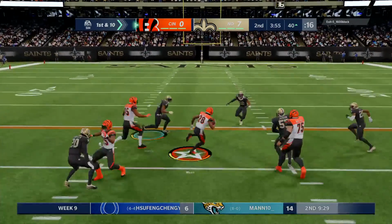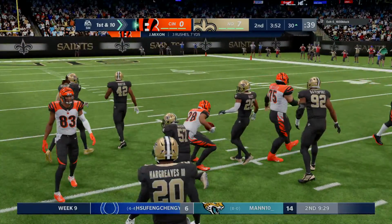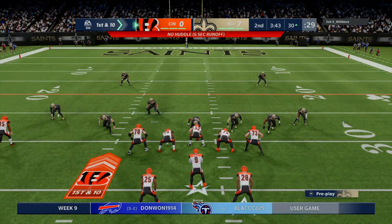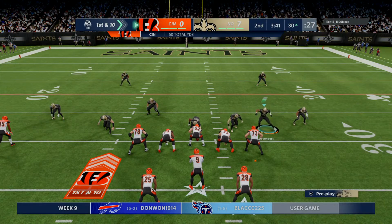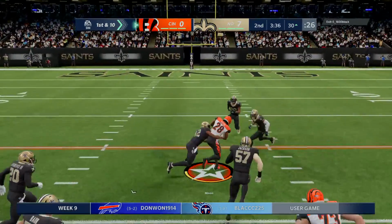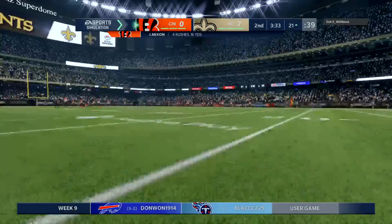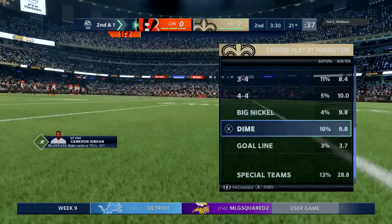From the gun to give to Mixon. And brought down, but able to get it to their 30-yard line. They get 10 more there, and I believe that'll be enough for another 1st down. It will. They'll run with Mixon. And this will leave them a yard short. Nice pickup of 9 yards on 1st down.